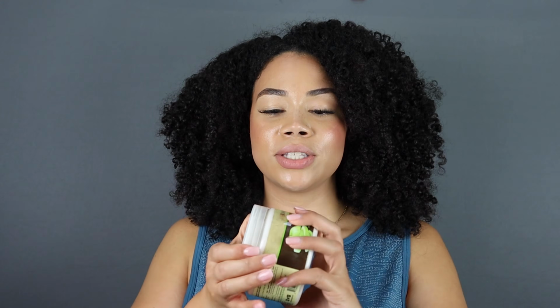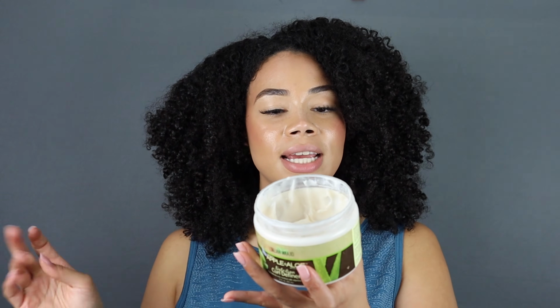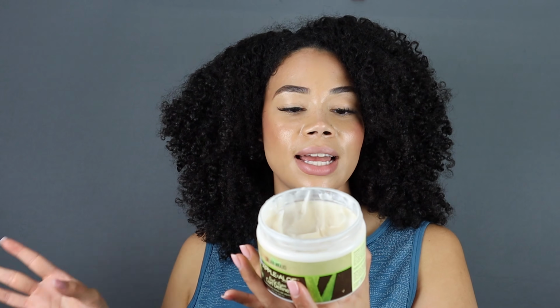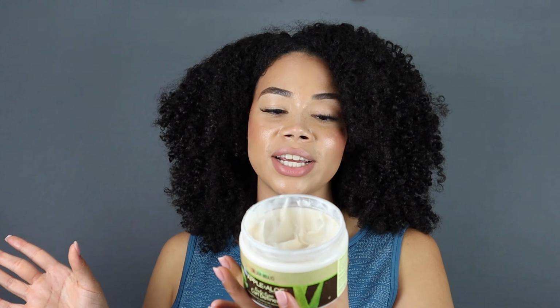But anyways, this is a very, very thick product. And like I said, I have used this in the past on its own, and it does make my curls look very, very pretty on its own. It is very, very hydrating. It actually contains vitamins A, B, C, and E, protein, antioxidants, apple nutrients, aloe nutrients, coconut nutrients. This is loaded with amazing ingredients. Smells like a green apple.